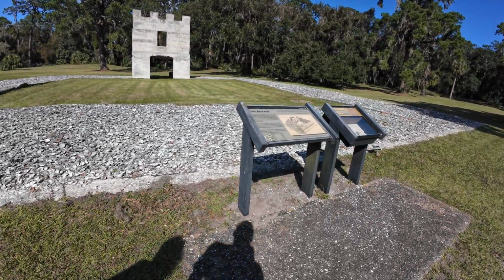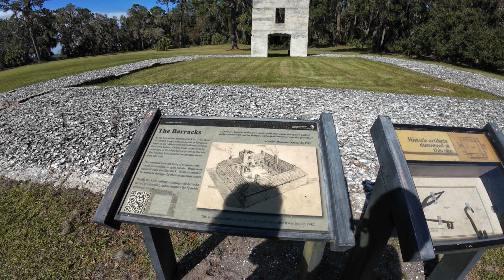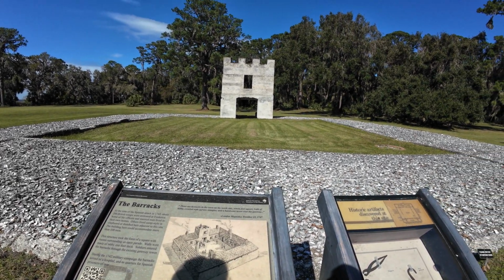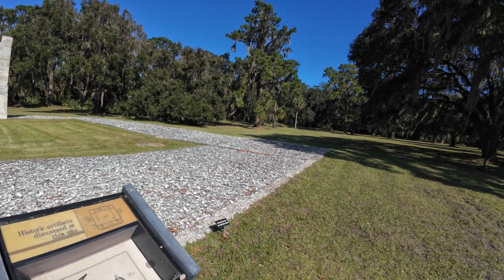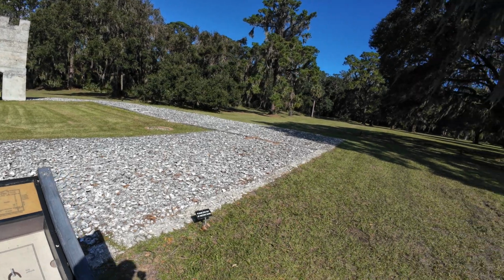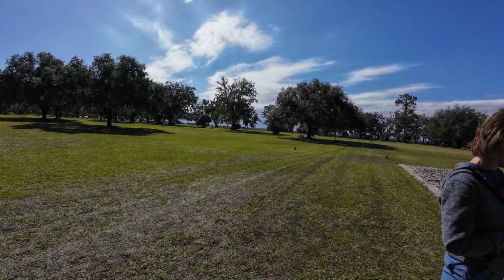Barracks. There's the entrance. Okay, I see what's going on. That's the footprints. Could accommodate more than 100 men. Wow. They shoved 100 people in that? It's crazy. The walls were made of tabby one foot thick.